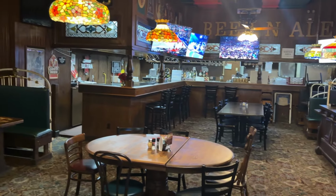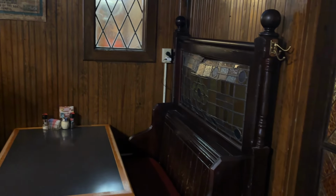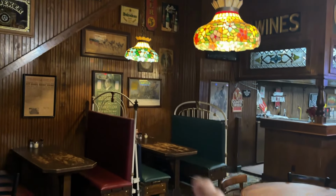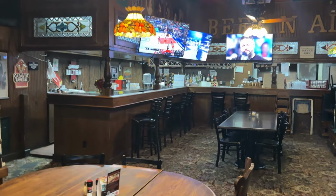Here's the bar. This is the bar area at the Spaghetti Warehouse. Look at all these old vintage, actual old vintage chairs, booths. Here, little lamps, Tiffany lamps. We got the bed railings, old bed railings. Got that all through there. Pretty cool. It's pretty neat.